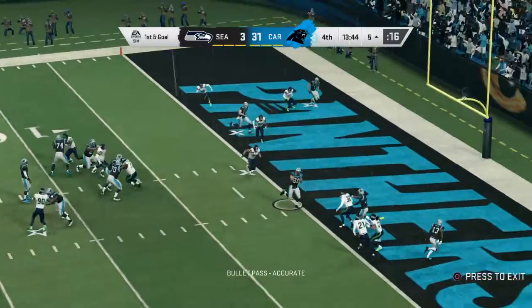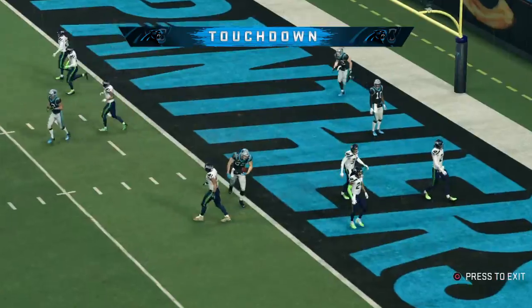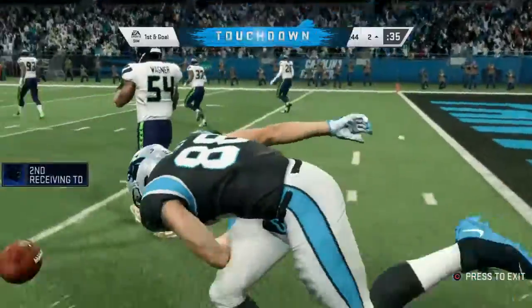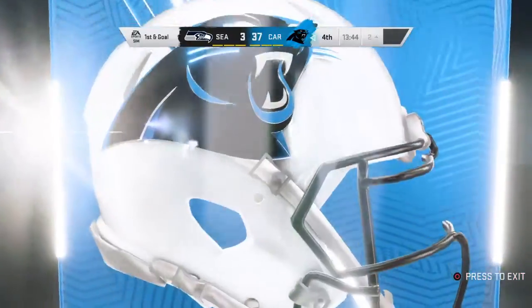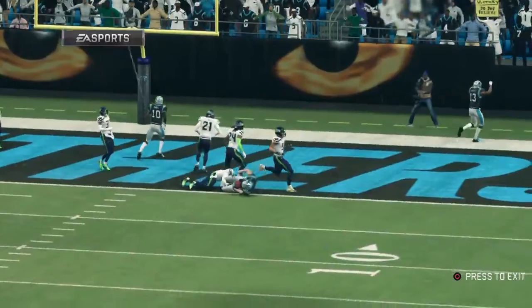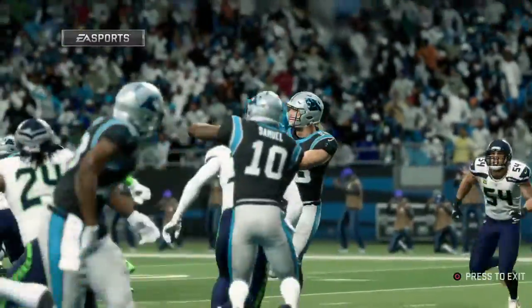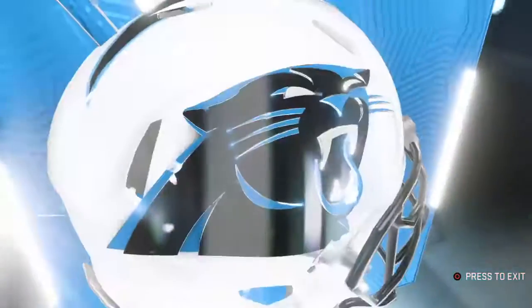From the gun, Shaw, and he will take it across for a Panthers touchdown. Greg Olsen, a beast in the red zone with his 2nd touchdown of the game as his guys continue to pour it on. So, my man, another touchdown. They're looking like the #1 seed that they earned throughout the year. Looking pretty dominant right now.